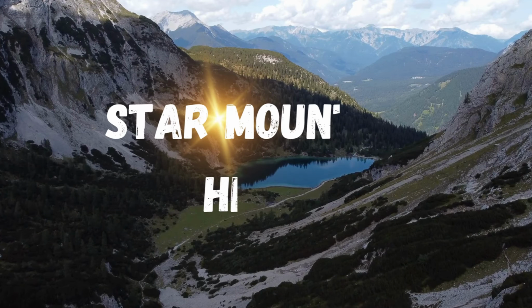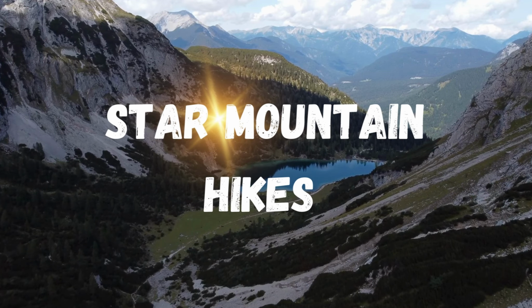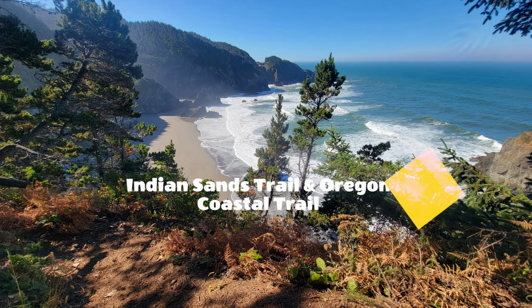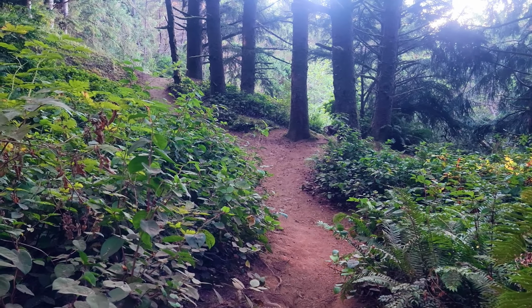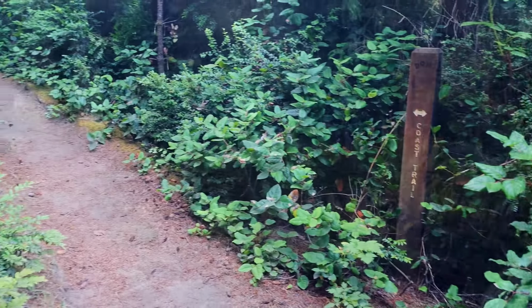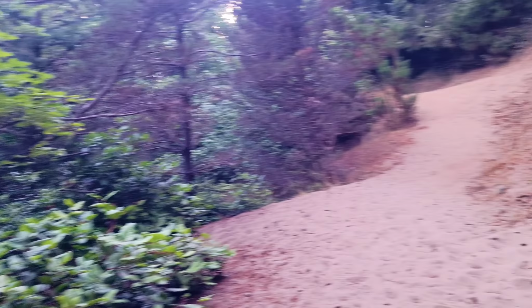I'm John, and today we're in the Samuel H. Boardman Scenic Corridor, hiking the Indian Sands Trail. Come on and join me. So far, we're hiking through a forest of Sitka spruce, salal, and sword fern. Okay, the trail's now intersecting with the coast trail, and I think that we want to go this way.